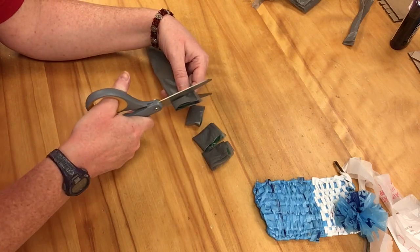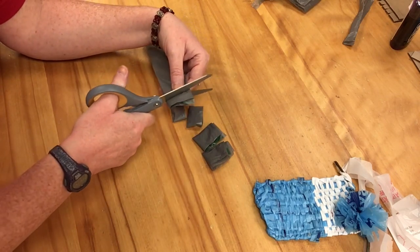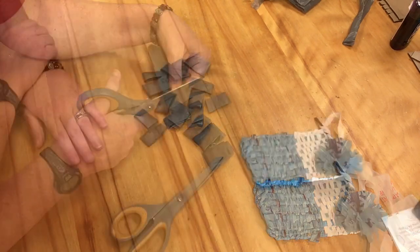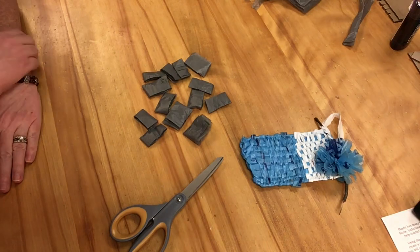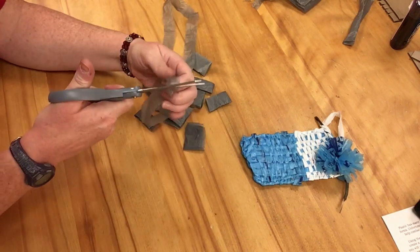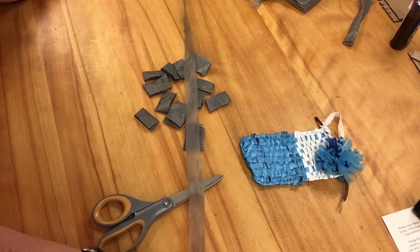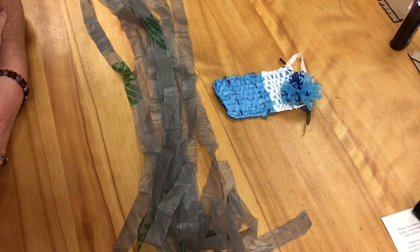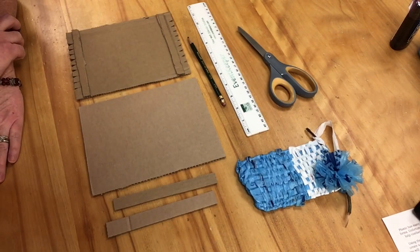Your plarn can be wider or thinner depending on your own personal preference, but about an inch, give or take, works really well. Now that you have your strips cut, it's time to open them up and cut one side to stop it from being a loop. Repeat with all of your loops. One plastic bag will make anywhere from 10 to 15 strips of plarn, depending on how thin or thick you cut it. Next, I'm going to show you how to make a cardboard loom.